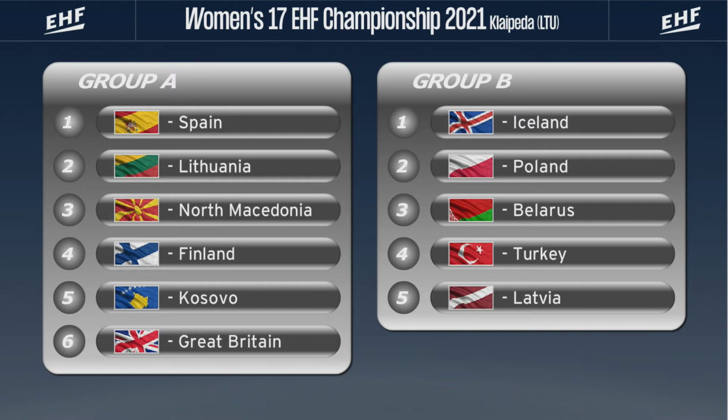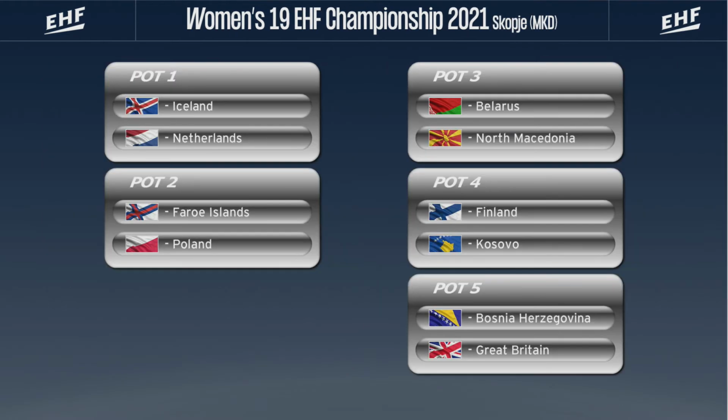So now moving on, we are now at the stage of the Women's 19 Championship draw. We've got two draws, one taking place in North Macedonia and the other in Italy. But first we head to the first one, which will be containing the nations competing in Skopje in North Macedonia. And here's a look at the pots.